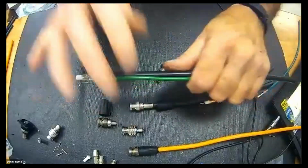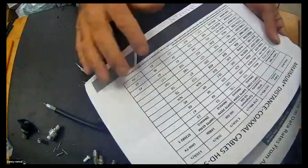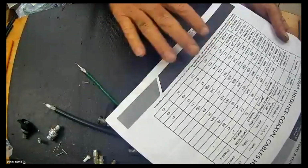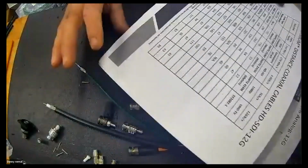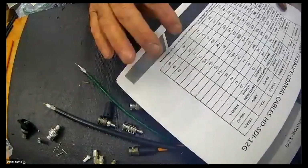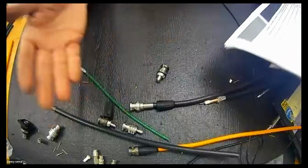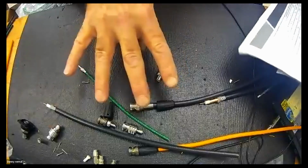And along the lines of loss, I can pull out a chart and say, well, look, these are the numbers. But these numbers, again, will trick you into believing that you're going to get distances that aren't rational, because you can't tell me that RG6 works the same at 3 gigahertz as it does at 12 gigahertz. Well, it does if you quarter the clock speed, or you break it up into four 3G legs.